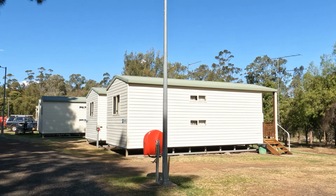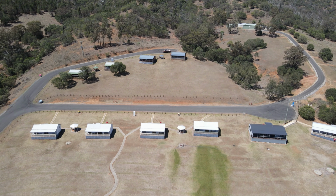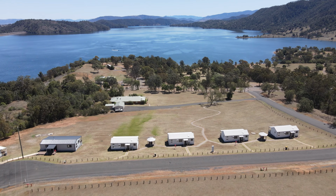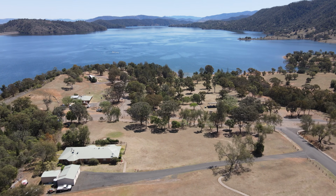So we're here for 2 nights and we're staying on a powered site, Site 5. If you're opting for a powered site, there are 8 powered sites here at Glenbawn Dam. The rest are unpowered. They also have a variety of cabins, both here in the powered site section, which is 5 kilometers from the dam, or they also have cabins which overlook the dam in the main area there. So I recommend, if you're wanting a cabin, get the one near the kiosk and reception area. They have awesome views over the lake.